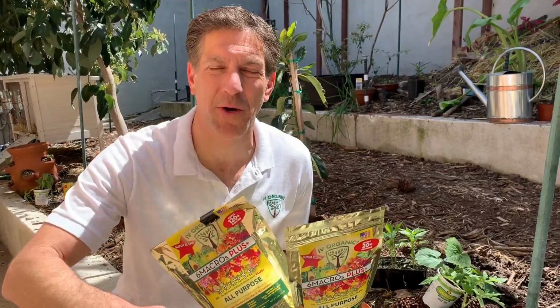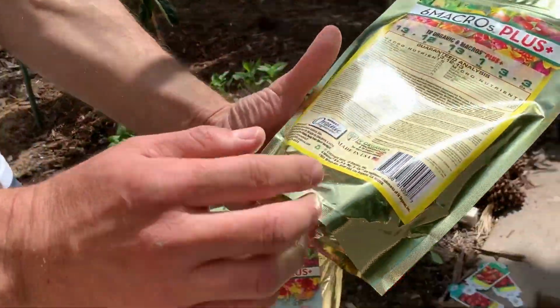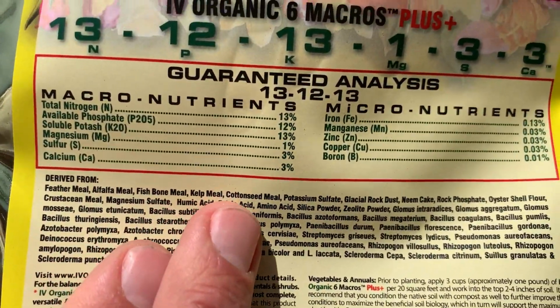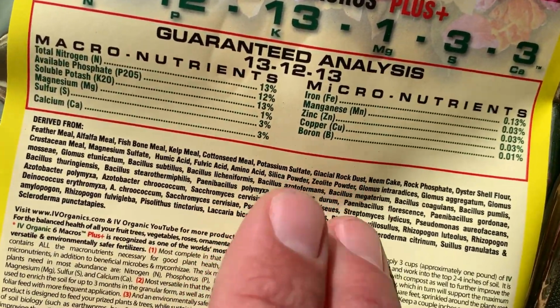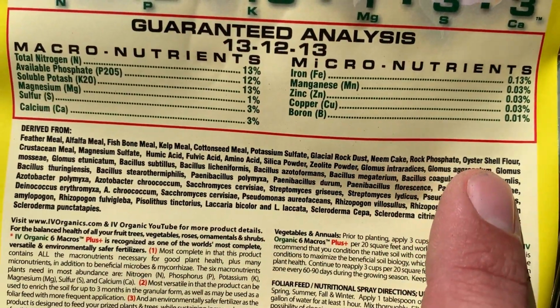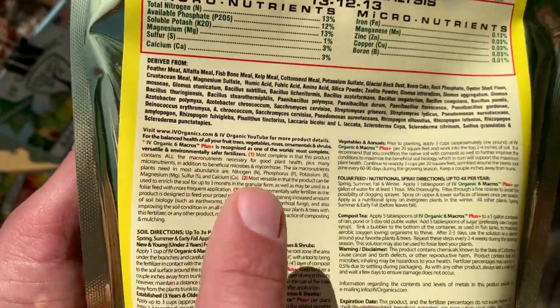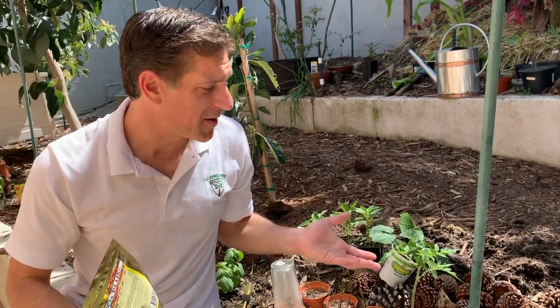So by fertilizing your plants organically, you've also fed the soil biology. You're feeding the earthworms, the beneficial bacteria, and the mycorrhiza. And the way you accomplish that, if you take a look here on the back, just check out all of these ingredients. Feather meal, alfalfa meal, fishbone meal, kelp meal, cottonseed meal, potassium sulfate, glacial rock dust, which is very similar to azomite in micronutrient nutrition, neem cake, rock phosphate, oyster shell flour, and you can see that it goes on and on. A very complete organic fertilizer to feed that soil biology, which in turn feeds your plants.